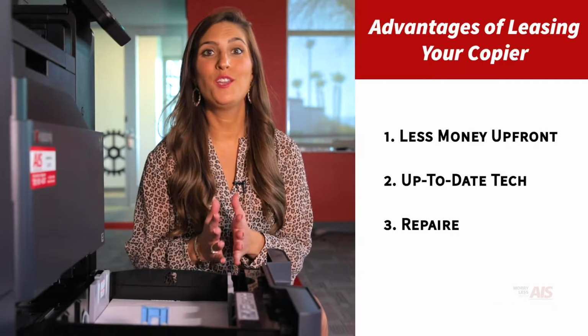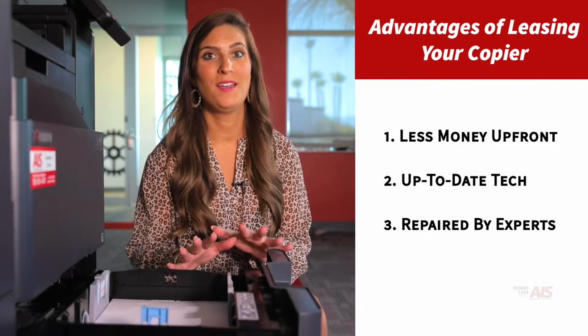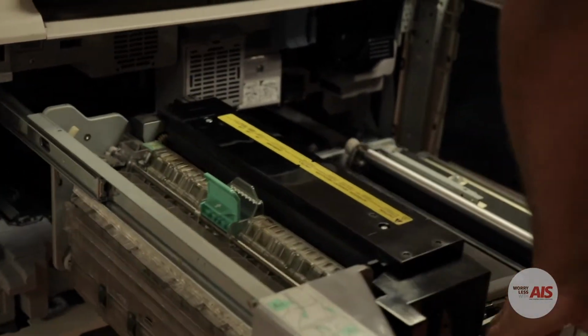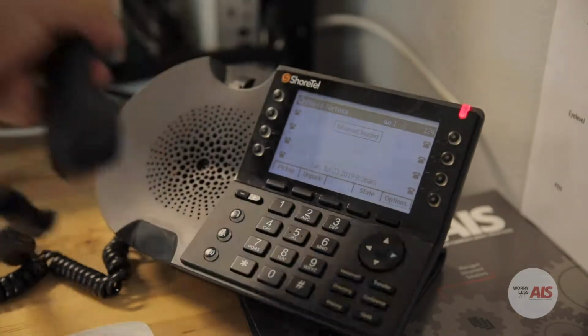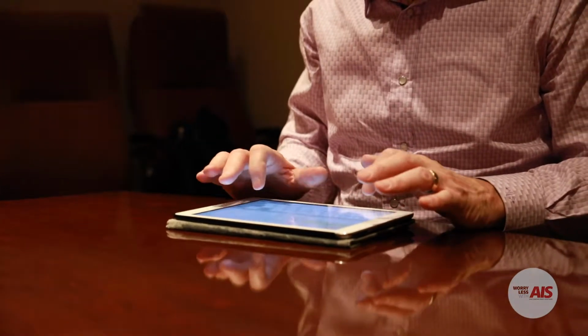Number 3, leave the hassle of repairs to the experts. If I had to guess, neither you nor your employees are experts in copier repair or troubleshooting, but you aren't supposed to be anyway. When you lease a copier, there's no need to worry about maintenance. All you have to do is contact the leasing company, and an experienced technician should take care of the rest. When it comes to maintenance, most copier companies set up a routine maintenance schedule with your business to ensure all your office copiers are in proper working order. A great office copier leasing company will work with you in setting up times that work best for your business and interrupt productivity the least.